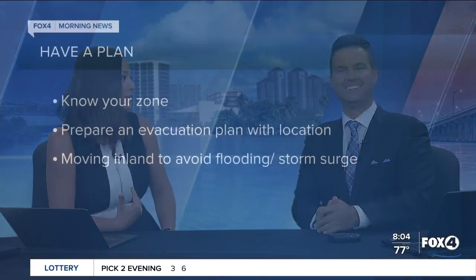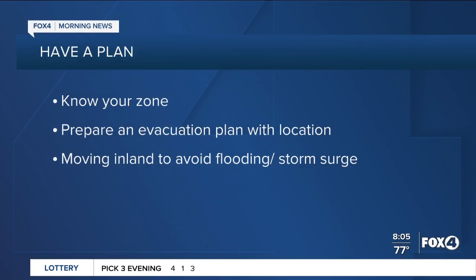Me too. We just want to let you know that you do have to have a plan. We keep saying this over and over again. I'm going to let you explain why that's so important. Yeah, it's important because you have to know what zone you live in, and that's about evacuations. You have to decide now whether your family is going to leave, stay, go, or find some safe place. And in many cases, you only need to evacuate a few miles inland to avoid flooding and storm surge. There's this old adage that you need to evacuate tens of miles, not hundreds. That's very good information.